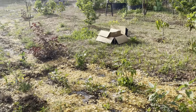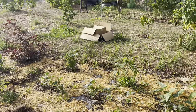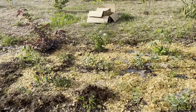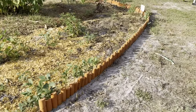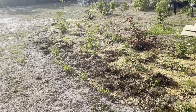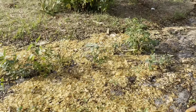I do leave my cardboard boxes outside. This makes them easier to actually work with when you do need them, because they're a lot softer and not as rigid. We're waiting on more of this border to come in. They're almost out of stock, so I don't know what I'm going to do if it runs out and it doesn't meet where I need it to.